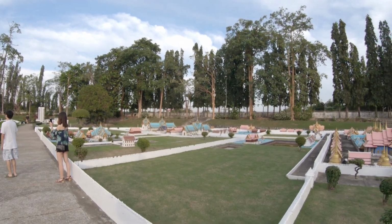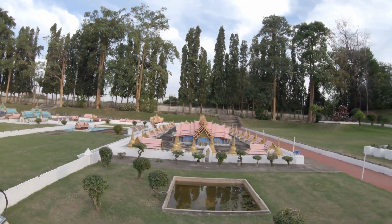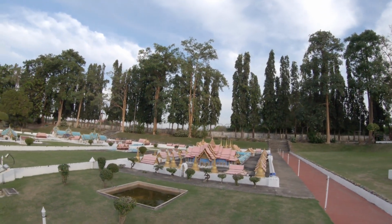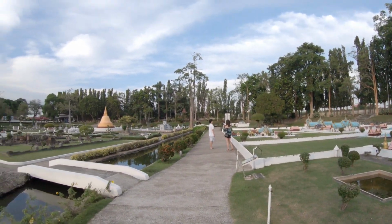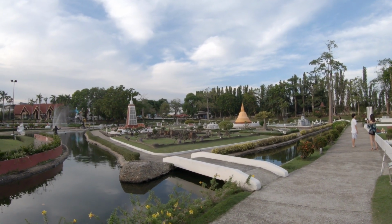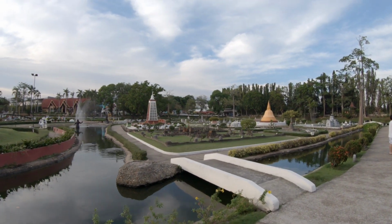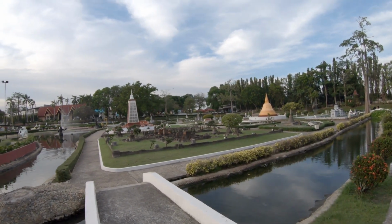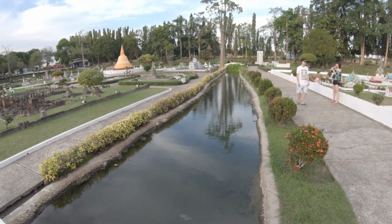The structures are incredible. I know it's been here quite a while, this Mini Siam. I've always meant to come here because I've been coming to Thailand for a good few years now. I don't know how long it's been open, but I know it's been open a while because I've been coming to Thailand about 12 to 15 years, and it was open then. But you can see how it's really well maintained. The gardens are absolutely stunning. Everything about it is beautiful.